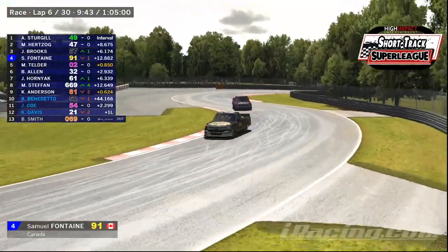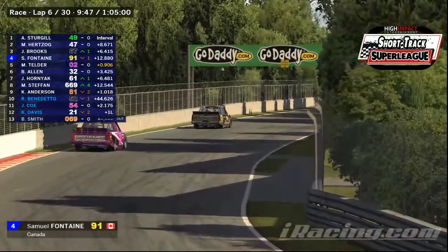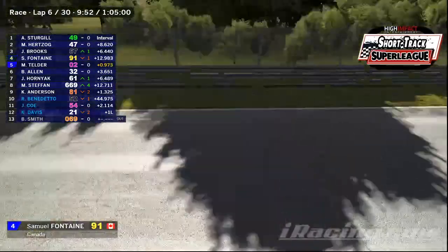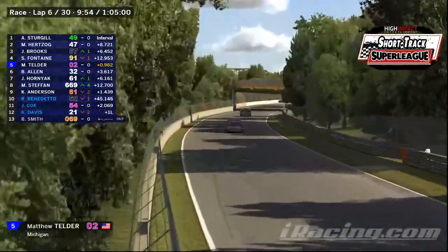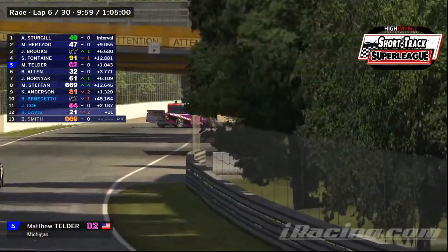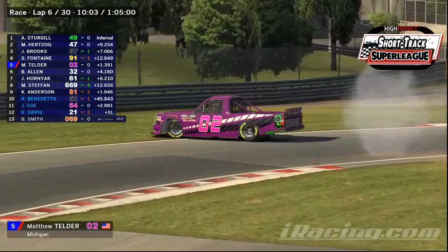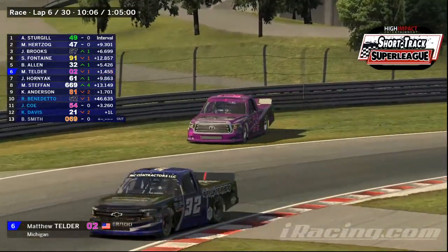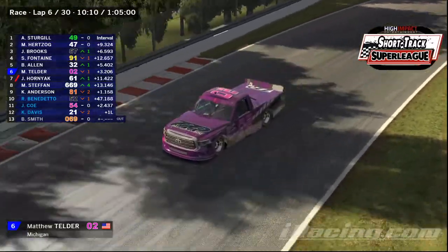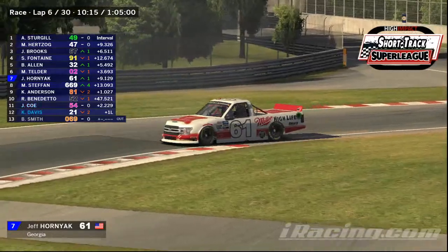Ooh, there we see Telder going over that curb, trying to get that power down. It looks like he's having trouble keeping that back end straight as well. And the next chicane is a right-left. Ooh, and the 02 is pretty much doing the same thing as we saw Herzog do, losing it under braking, and that tells me that they're probably playing with that brake bias a little bit, and not in a good way.